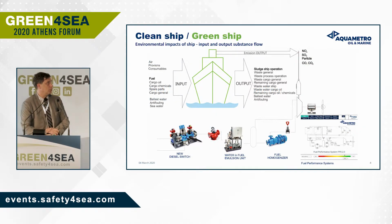So at first, we come from our understanding of the environmental impact of a vessel: what is the input and output substances flow. From our point of view, as we discussed in the morning, the fuel is also marked inside this. We have also discussed the water bottle, the plastic bottles, and the anti-fouling, but you see a lot of other influences on the vessel and from the vessels on the environmental conditions.